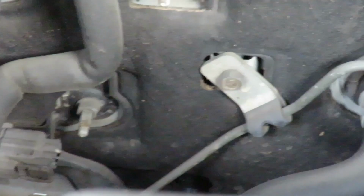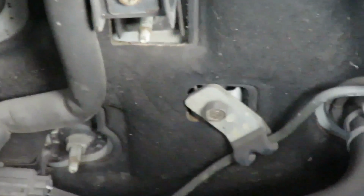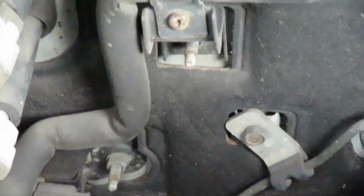It's definitely built up in there. So we're gonna have to do this another way. Let's see here. Let's get us a hose and an air line. All right, we'll be right back. All right, this is what we're gonna do here.